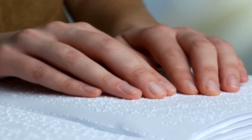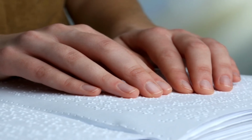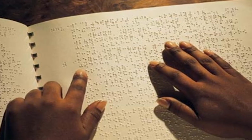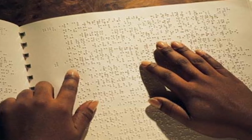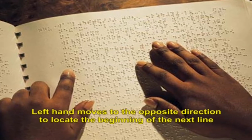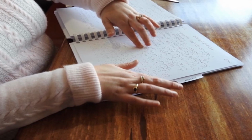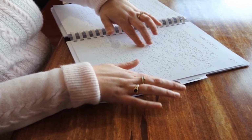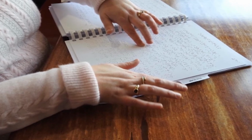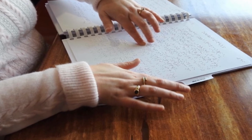Teach the students to begin reading a line of braille by placing both hands at the beginning of a line. At the middle of the line, the right hand continues to read till the end of the line, whereas the left hand moves in the opposite direction to locate the beginning of the next line. When the right hand finishes reading the first line, the left hand then reads the first words on the next line, and the right hand quickly joins the left hand on the second line.